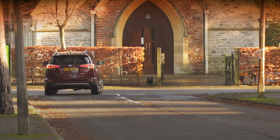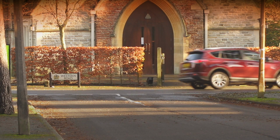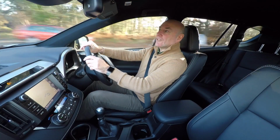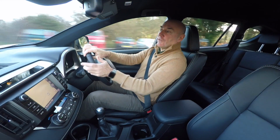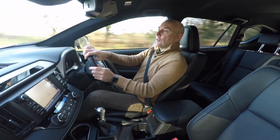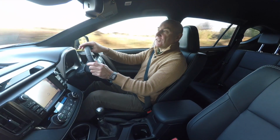It's good that Toyota have included heated door mirrors. They're also power foldable, but unlike on our Yaris, when you lock the car after you've parked it, they don't fold in automatically, and I wish that Toyota had included that feature on this car.